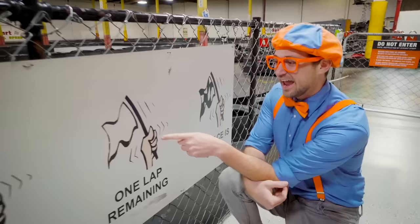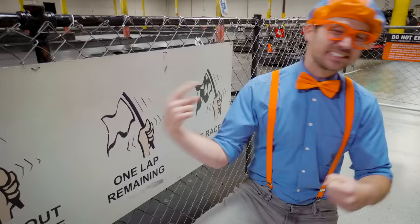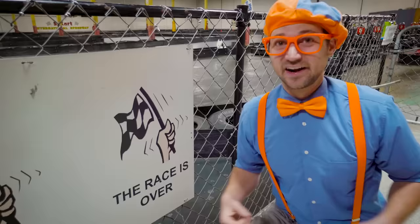Whee! Oh, yeah, the white flag. That means one lap remaining. Oh, you know what this means. Give it some gas and go for the win. And the last flag. Yep, the black and white checkered flag. That means the race is over and that you probably won.